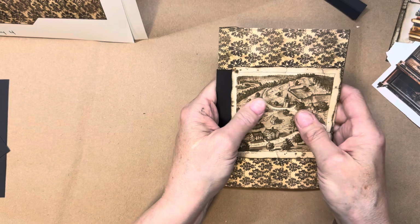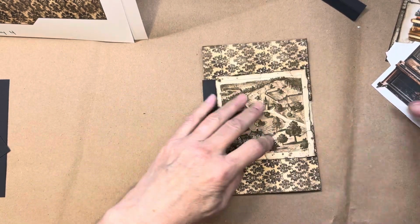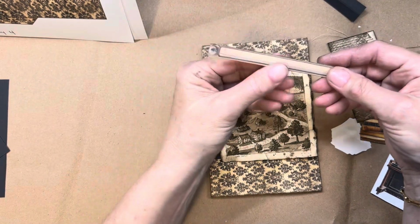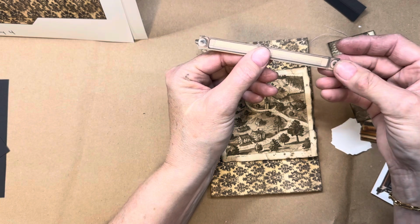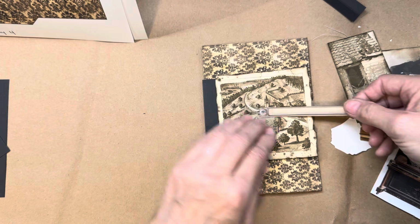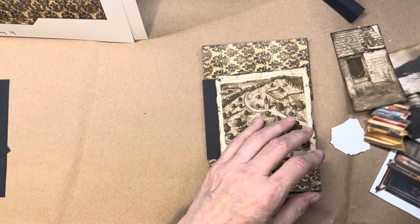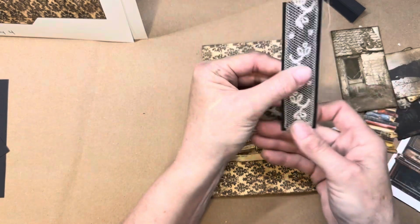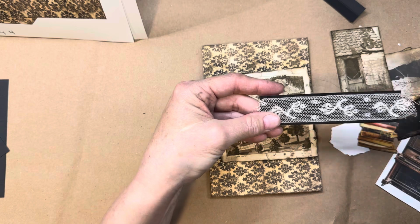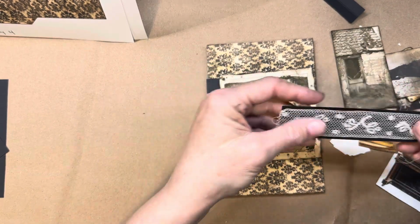Okay, now, like in the other one, I do want it to have a flap closure, and I thought of a couple different things. One of the pieces in the ephemera pack is this, and I'm honestly not 100% sure. I don't know if that's a temperature gauge. So I thought I could maybe go like this, but it's kind of thin. And then I thought, well, gosh, there's no lace on here. So I took a scrap bit of lace and I sewed it on another piece of black cardstock because I like lace, and the black tied the two together. So I think that's what I'll do.